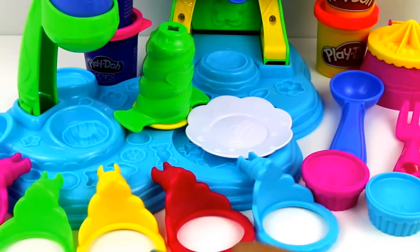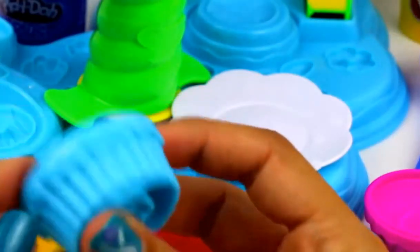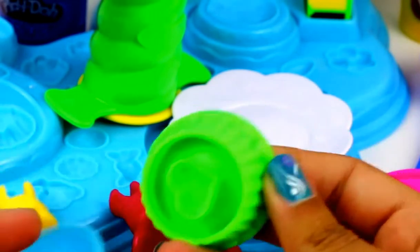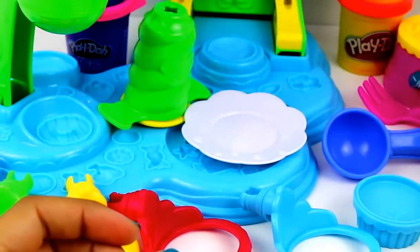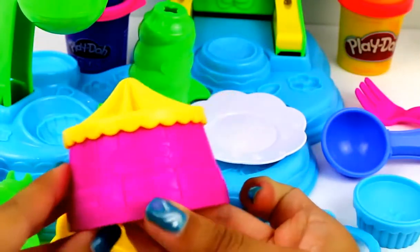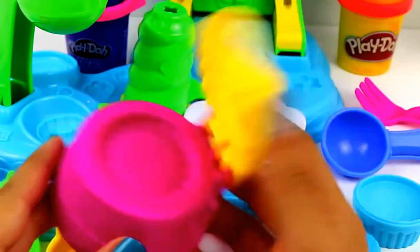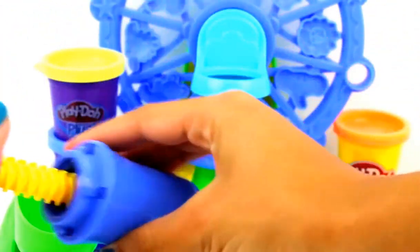Some cupcake holders. Cupcake molds. A spoon, a little fork. A circus tent to make some delicious cookies. A roller, a sprinkle maker, an extruder.